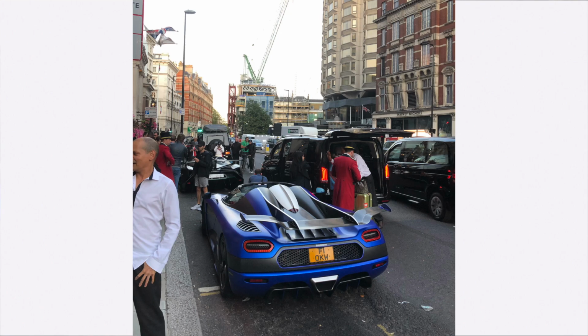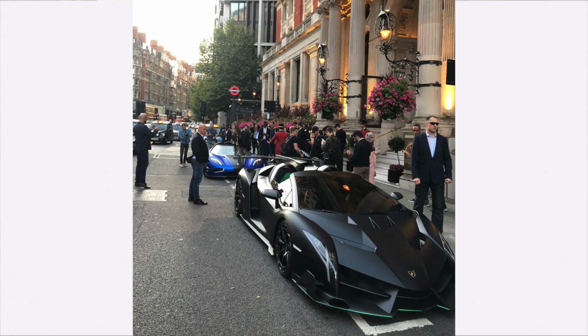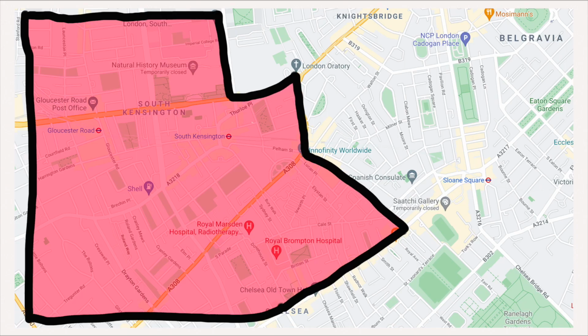Same as with the Bulgari hotel, you pretty much never see anything parked here in front of the Mandarin Oriental. But last year I saw the ultra rare Lamborghini Veneno parked right over there, so I had to include it on today's list. And lastly, we have got South Kensington, which is a weird one, honestly.